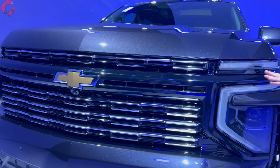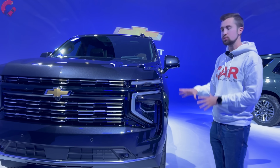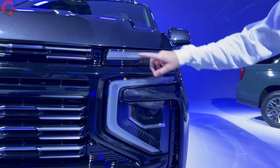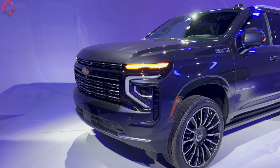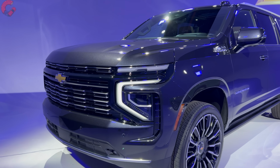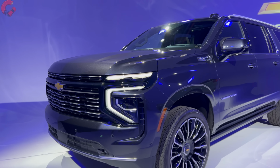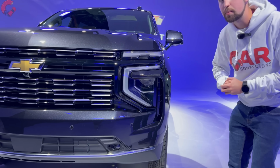But I think more important than the fascia is the updates that they've made to the lighting. So we've gone to a premium LED arrangement. It has a new design for 2025. And one of the things I really like about it is it does have entry and exit animations. So when you lock and unlock the vehicle, you'll see kind of this flow through all this daytime running light and turn signal indicating area. And then you've got the projector LEDs right there in the middle.